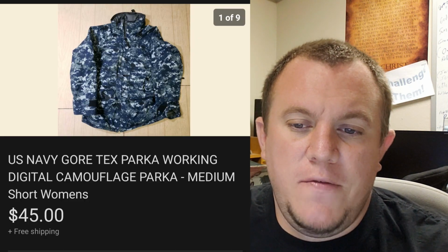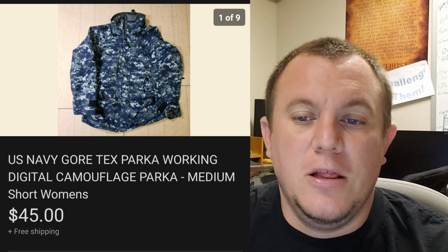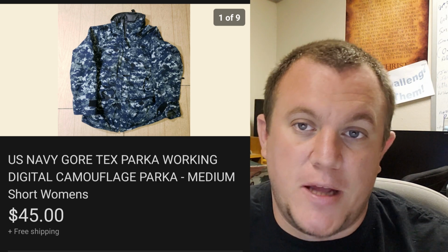This is a U.S. Navy, it's like a working parka. It's got the digital navy camo on there. This is a size medium. It looked like it was fit kind of flared out, almost like it would be for a woman's style, even though I'm not sure if that's what it was.